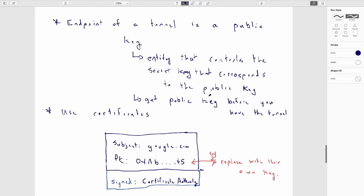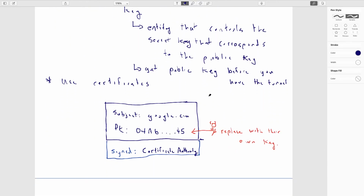All right. How do I know the certificate authority's public key? If I validate this certificate, I need to know the public key of the certificate authority. Otherwise, I have no idea whether this certificate is right. Right? Okay, now aren't we just back where we started?